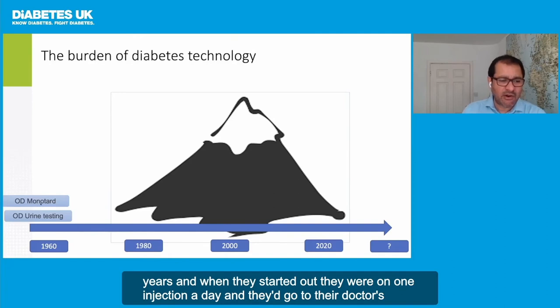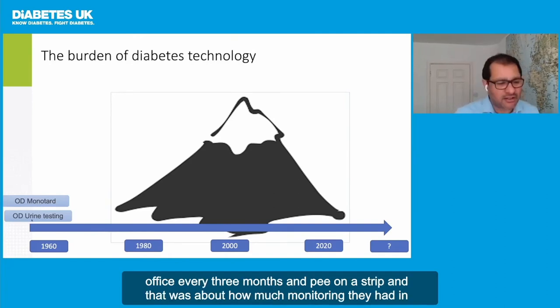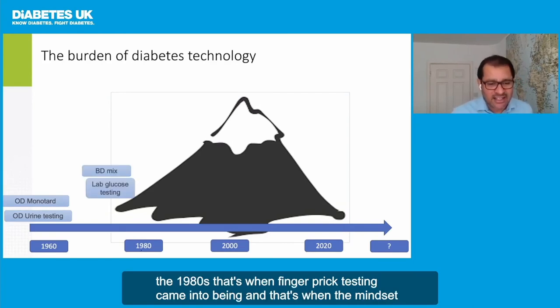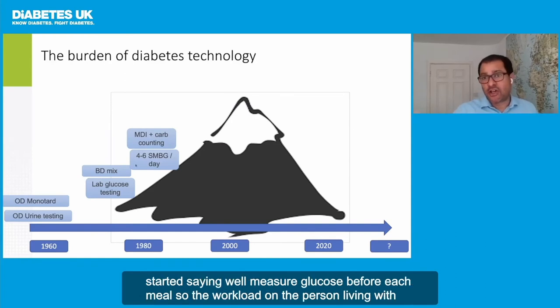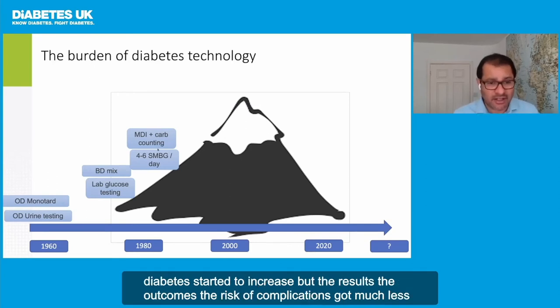When they started out, they were on one injection a day, and they'd go to their doctor's office every 3 months and pee on a strip, and that was about how much monitoring they had. In the 1980s, finger prick testing came into being, and the mindset changed, and we started to go to four injections a day, one with each meal and a background, and we started saying, well, measure your glucose before each meal. So the workload on the person living with diabetes started to increase, but the outcomes, the risk of complications, got much less.